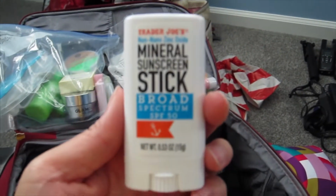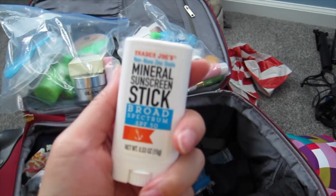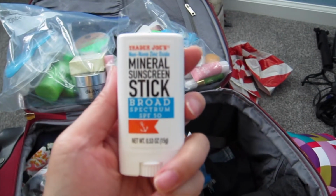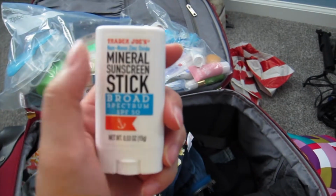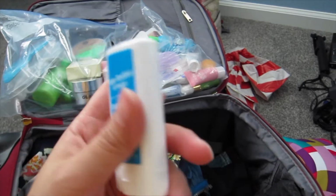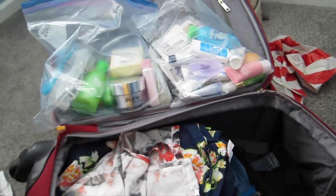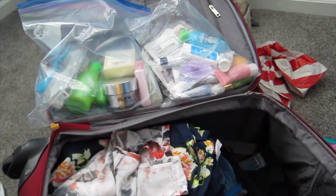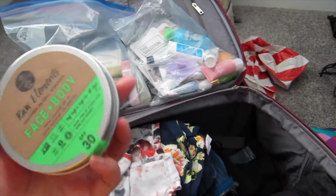This is actually pretty cool because this is a non-nano zinc oxide sunscreen, and I've been doing a lot of research on sunscreen to use reef safe sunscreen, and non-nano zinc oxide is supposed to be good for the reefs. The titanium oxide or whatever the other sunblocks are, those are not good for the reefs, so I'm not taking those, and I'm going to start getting rid of those. And from now on I'll try to use reef safe sunblock.